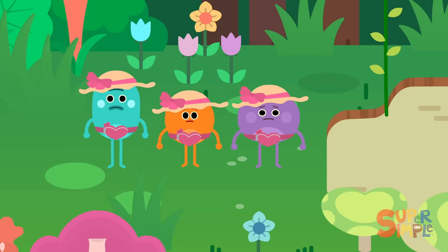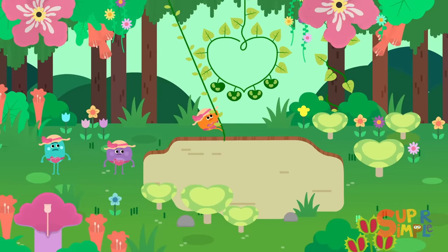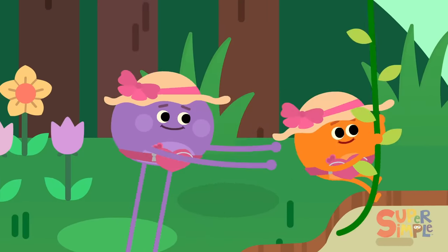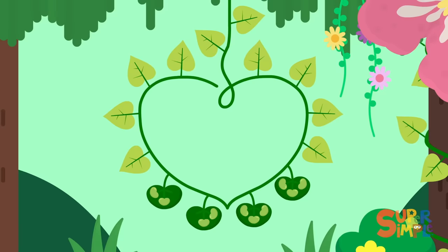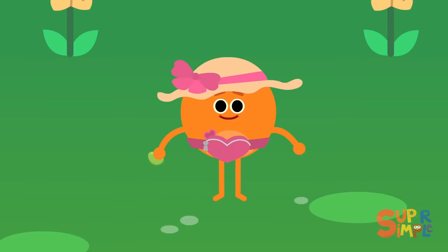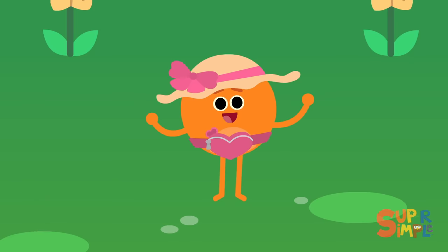So, how can you get the 11 lovely lima beans for your lovely lima bean loaf? One. Great idea, Stumble. You can leap for the lovely lima beans.